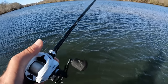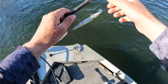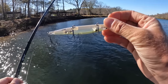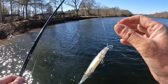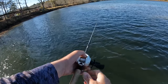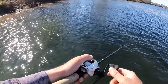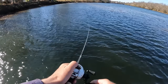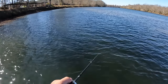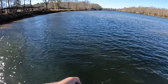All right, make a little change. So we've got, this is a new bait from Rapala. It's the Maverick Precision Extreme Maverick 110. That sounds fancy. Don't know if I'm qualified for Precision Extreme, but we're gonna try.